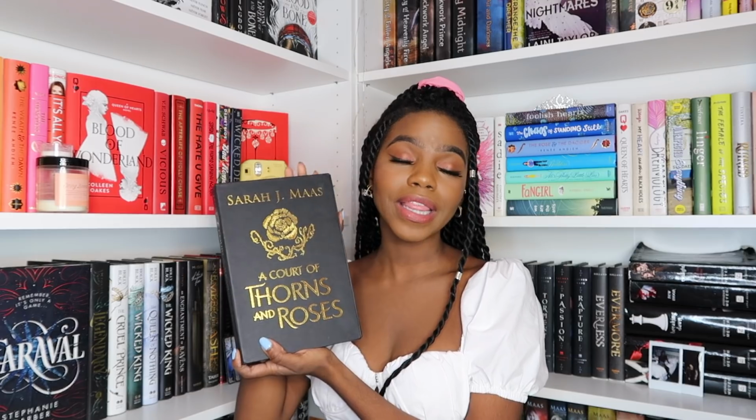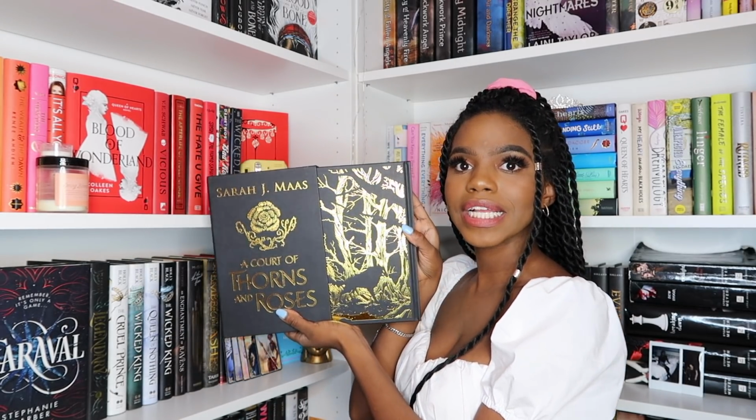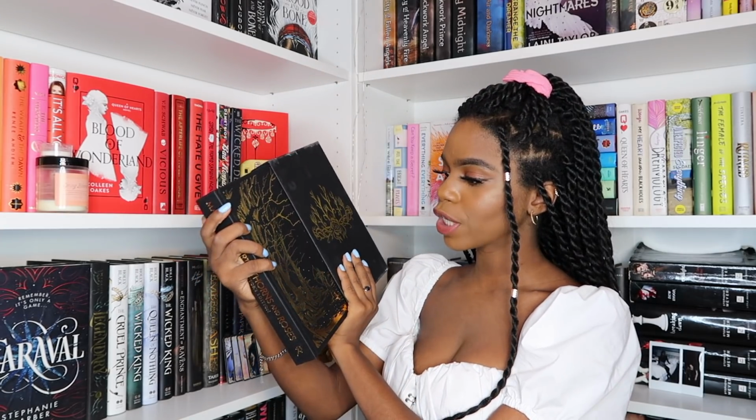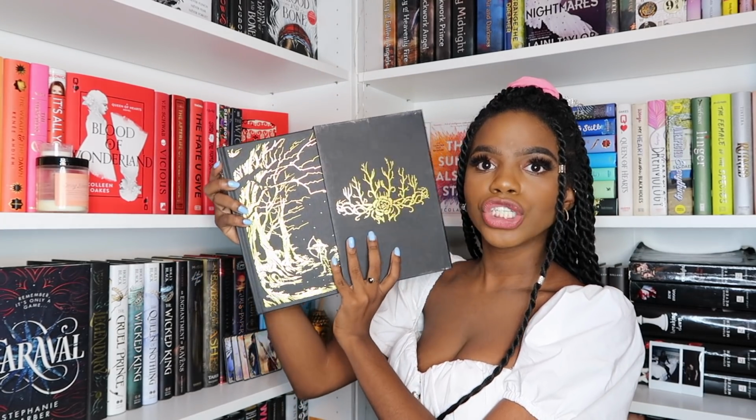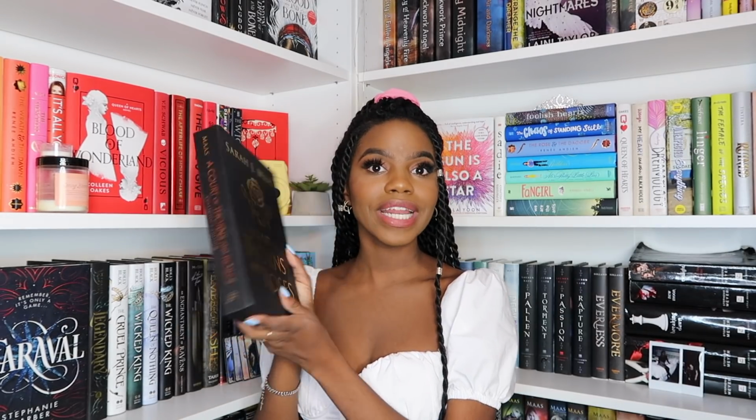And then the next book is actually the special edition of ACOTAR, and this was sent to me by the amazing Christina. So obsessed with it. I don't want to take it fully out, but basically it's double-sided, and on this side I'm pretty sure it's the artwork of Feyre shooting the beast. It has a ribbon on the inside and everything, and it's so pretty. I can't wait to display it on my Sarah J Maas shelf when I reorganize my bookshelves eventually.